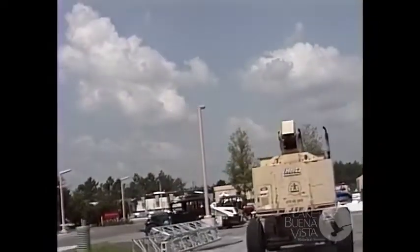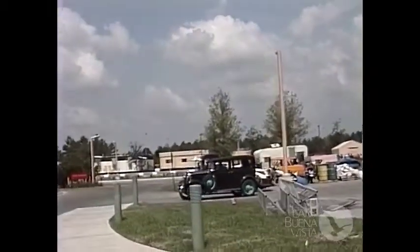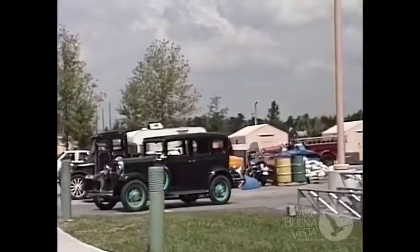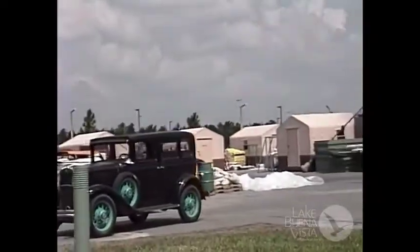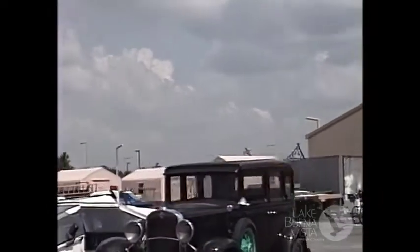Now, this classic black car on blue green spokes is the car that was used in The Untouchables, starring Sean Connery and Kevin Costner. This futuristic-looking police car was used in Blade Runner, and the red car in the middle of the pack was from Hardcastle and McCormick.